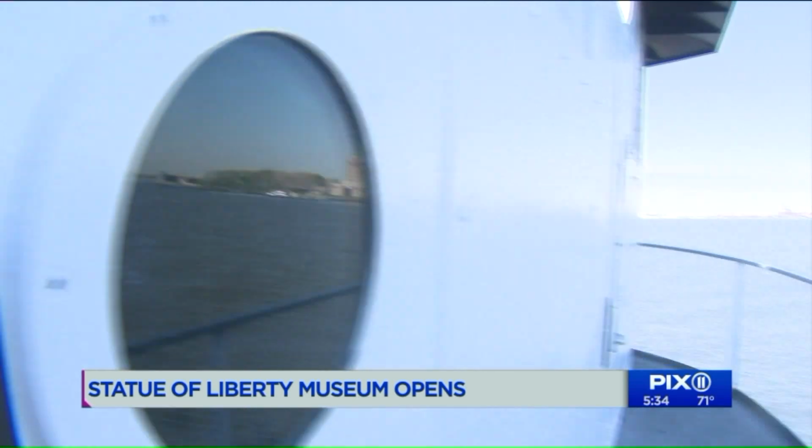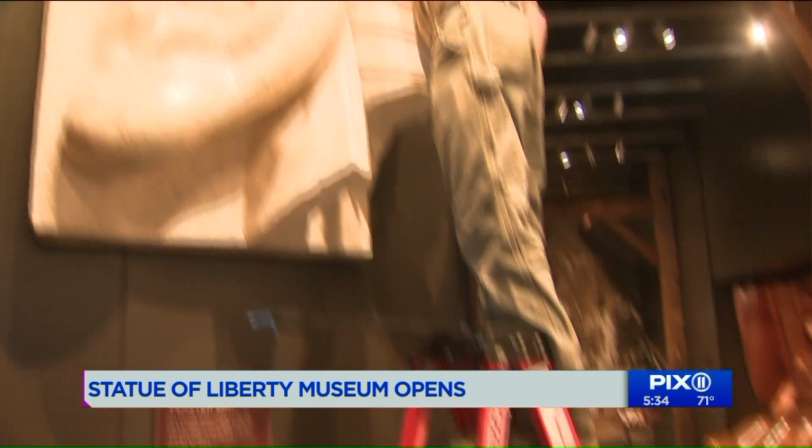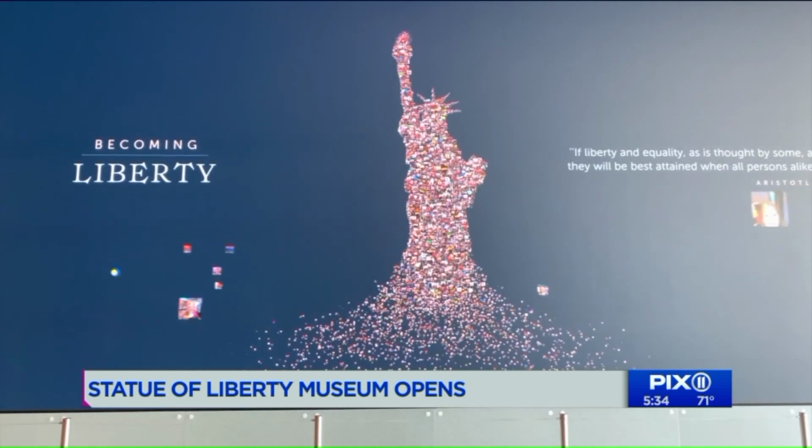This statue has welcomed immigrants to New York Harbor since 1886. And in this museum, you get a look at how it was built, the people who built it, and what it has meant throughout our shared history as Americans. The United States is astonishingly strong because of our diversity, and we get our diversity by immigration.